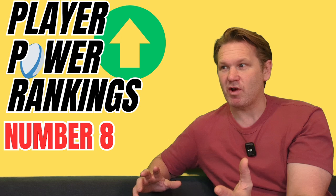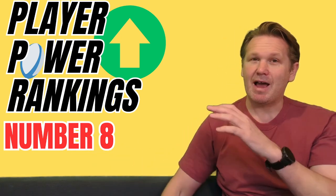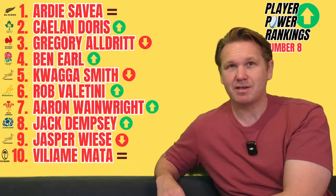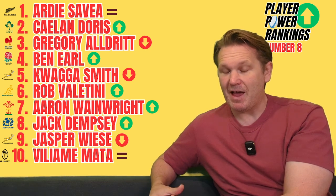New Zealand have had some great ones. Wayne Shelford as well. Duane Vermeulen more recently. That's the kind of player. How do the current top 10 stack up? Well, I've got a new top 10 that I've picked. Last time out, it looked like this. And yeah, there have been some changes.